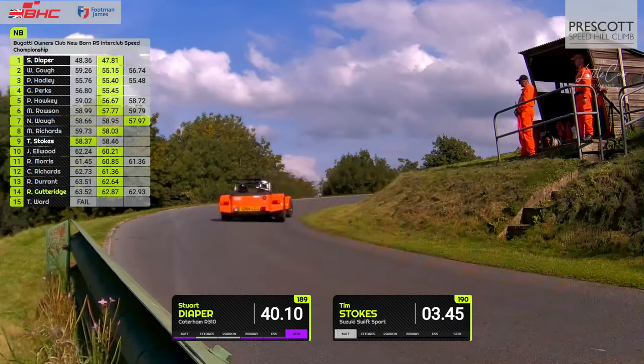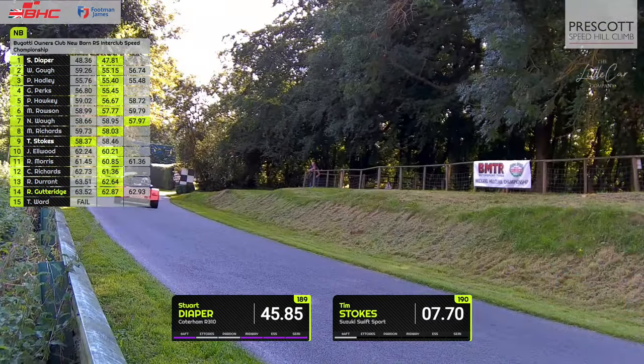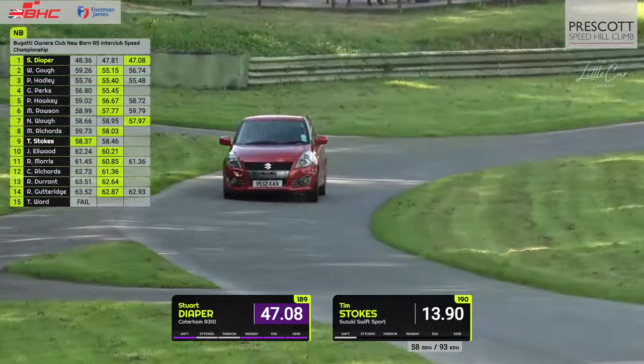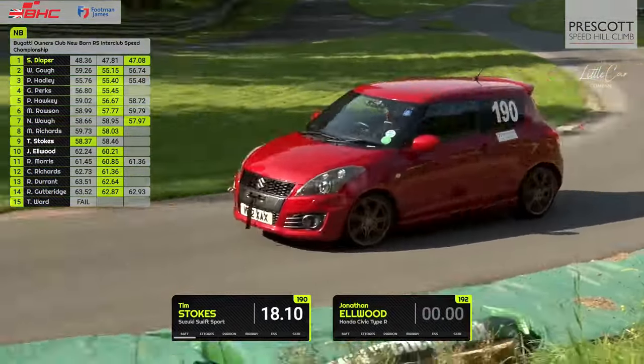It'll probably be very close to that because he's going really well so far today. He's already through semicircles, beautiful lines through there on the inside, and he used all the power to go through the finish line. It's a 47.08 for him. Yeah, that's a good improvement. You should see a Suzuki Swift coming your way of Tim Stokes.